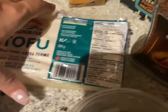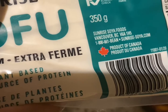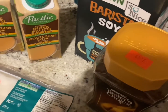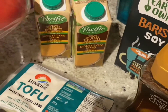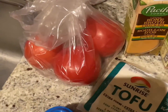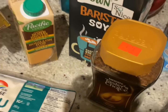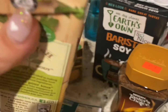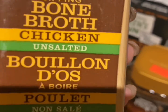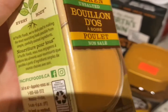Some tofu, extra firm for my salads, some tomatoes. I like to slice these and put them on my egg when I have my English muffin egg breakfast in the morning. And then, best of the best, bone broth, the magic soup.